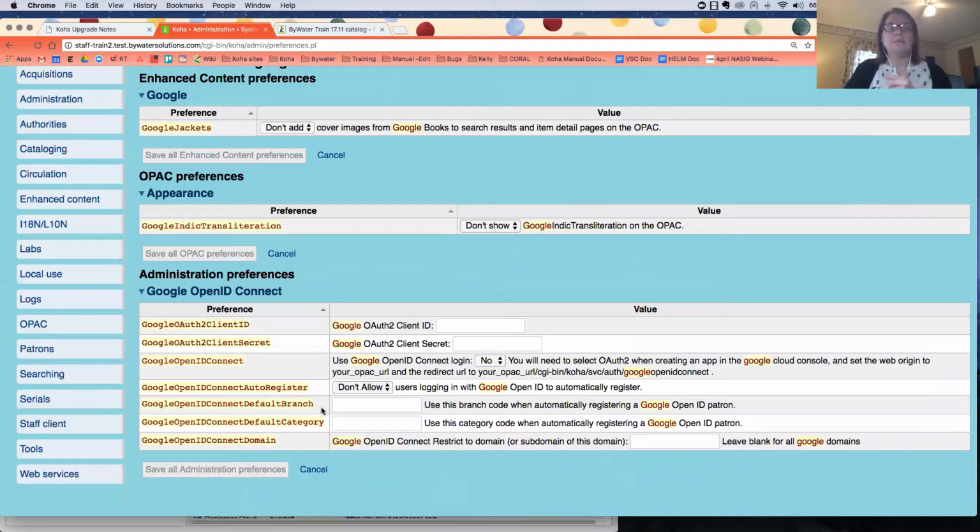Now, this enhancement will look at the email address of the patron trying to log into the OPAC and get it authenticated by Google, even if it's not registered as the patron's primary address. It will allow your patron to be registered so they have login access. My thought behind this was, if there was a school that didn't automatically import students into Koha, but the students had that Google address, then once they tried to log into the OPAC for the first time, they could automatically register.